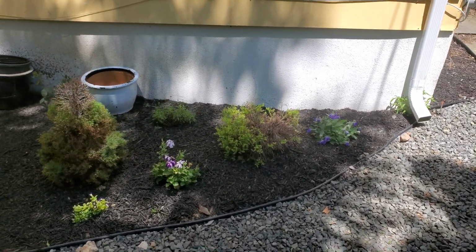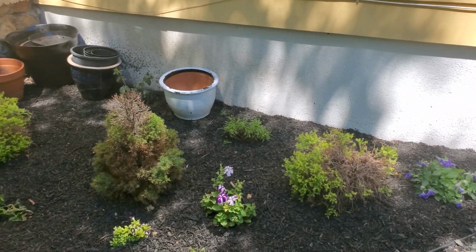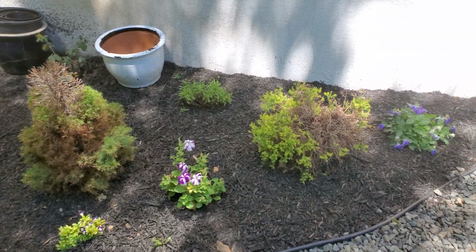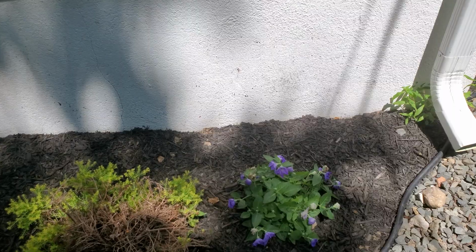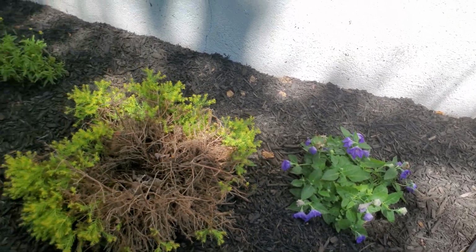This is a bed that was totally a mess. The plants on this side of the house are still becoming established and they're in the direct sun. So some of them are still recovering, like this guy right here. But she'll get used to it after some time.